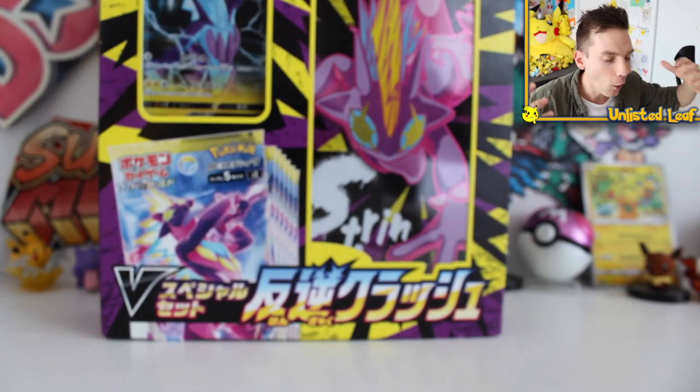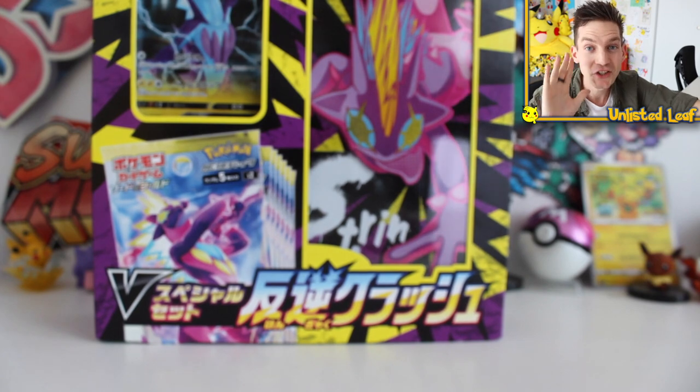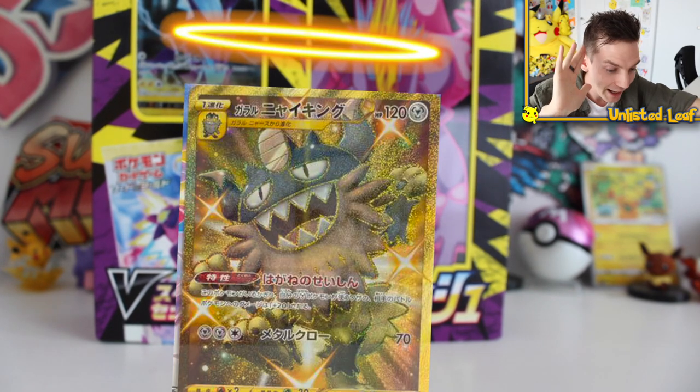Anyway, so let's open up this thing right here. I'm really hoping the pulls are super good because we're doing Rebellious Clash. Search the Golden Perrserker and we will find it.